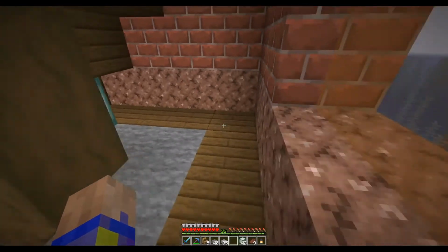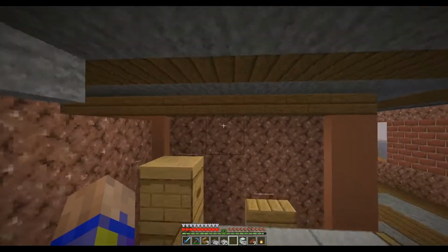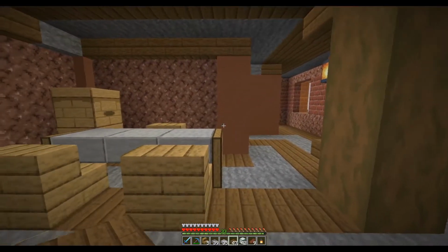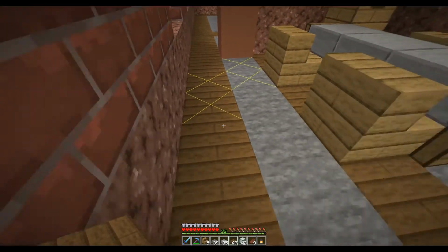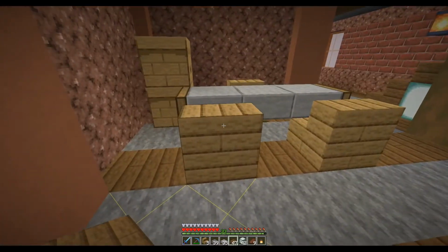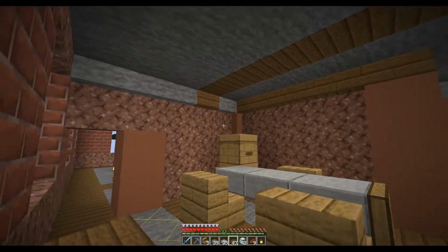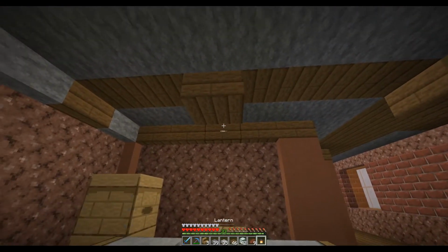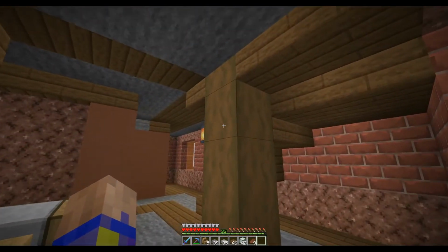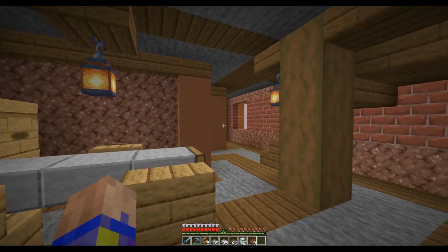Maybe I'll put a bathroom back in that corner. That might be a good idea. And once again, I need to fill in the top there. I need to figure out a light. What kind of light can I have here? I can't punch a hole there because it's only half slabs. I guess the only thing I could do is maybe stick another one above there. I need to make some more lanterns. I'm out. I think that'd be okay.